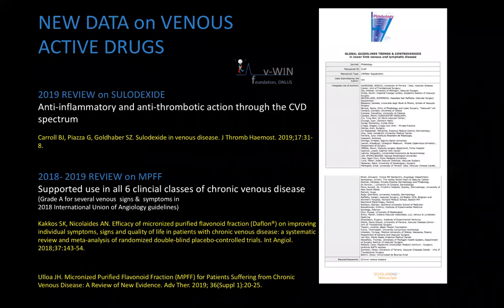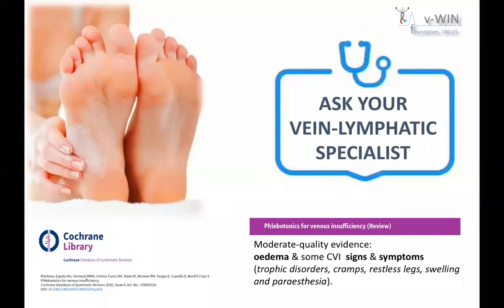The most recent literature confirms that sulodexide and MPFF, so the micronized purified flavonoid fraction, are the 2 drugs that have been most widely investigated and that can be used in the wide spectrum of the chronic venous disease condition, with a high grade of recommendation for micronized purified flavonoid fraction in the last guidelines of 2018.